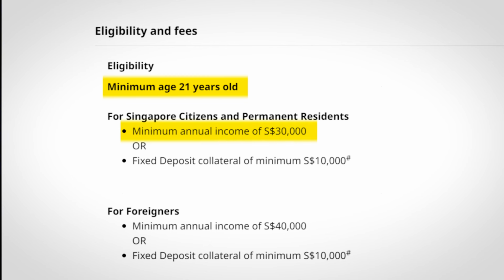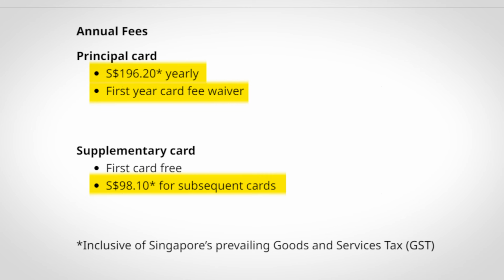Similar to most entry-level cards, the KrisFlyer UOB card has an annual fee of $196.20 for the principal card holder and $98.10 for every supplementary card that you have. The annual fees are waived for the first year, and after that, it is possible to waive subsequent annual fees as long as you consistently spend with the card. Otherwise, if you end up paying for the principal card's annual fees, you'll be awarded with 10,000 miles, which is equivalent to buying miles at 1.96 cents each, which is super not worth it, considering that you can easily buy miles from CardUp at anywhere between 1.1 to 1.83 cents each.